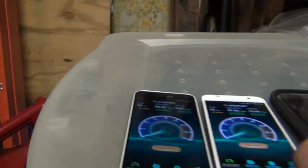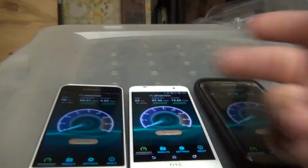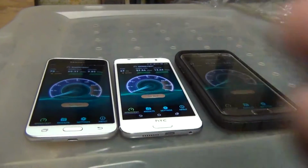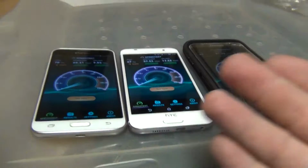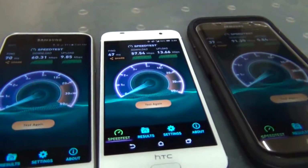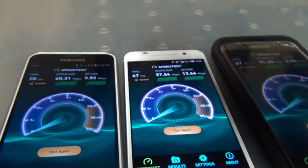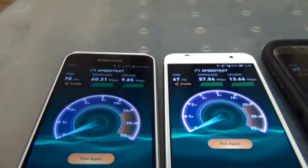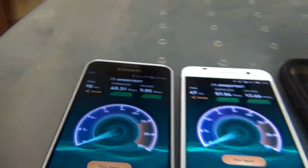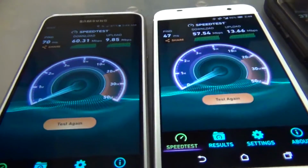So, the AT&T variant is 60, and the Sprint variant with full bars is 57 down and 13 megabits up. The advantage of being closer to a tower is more upload speed. So like if you're broadcasting, or playing Pokemon Go or whatever, the more bars you have, the more upload speed. Usually the fewer bars you have and the further you are from the tower, you don't get as much upload speed, but you may get the same download speed.